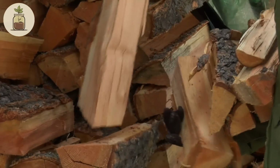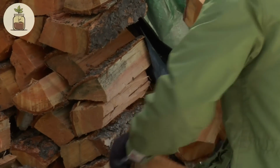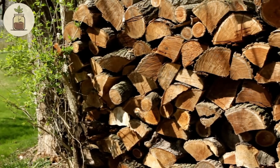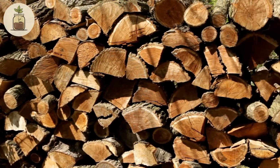Many modern woodpile owners wrap theirs completely, thinking they're protecting the wood from rain. In reality, completely covered piles trap moisture and promote mold growth that reduces burning efficiency.